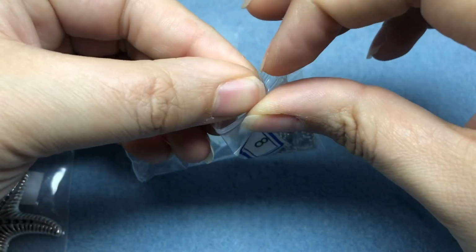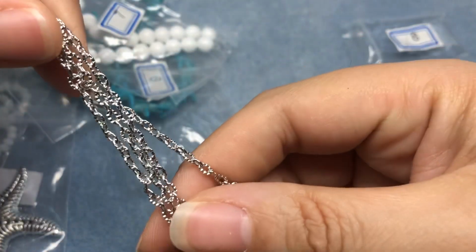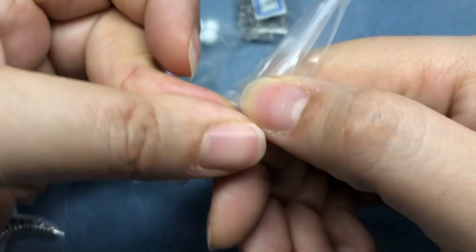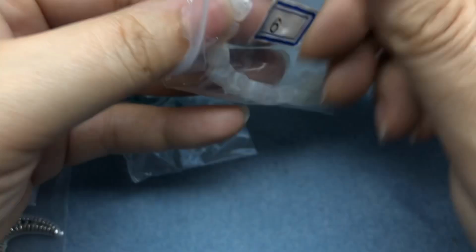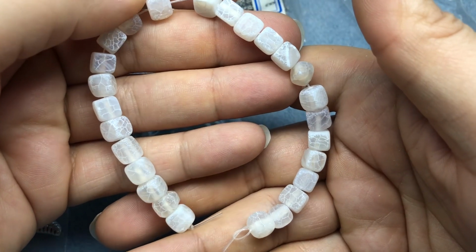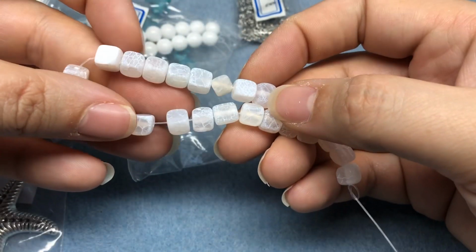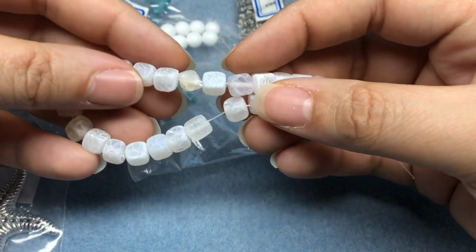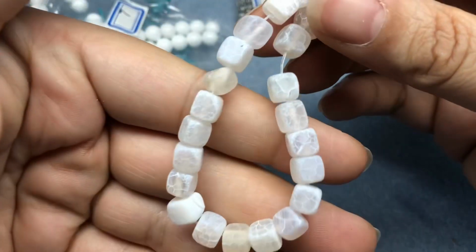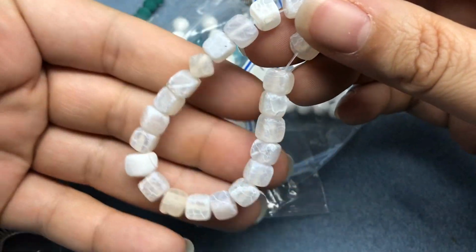Number eight is an approximately 1 meter, 4 by 3 millimeter textured steel oval chain, lead and nickel free. Okay. Number nine is an approximately 7-inch strand of 6 to 8 millimeter frosted weathered agate cubes. And they say these are heat treated and permanently dyed. These are so awesome. If they put these on site, I'm buying them again because I don't have this shape. Again, that white is reminiscent of moonstone, even though there's no flash, but it's really cool. I'm loving these. In a box of things that I've only loved so far, these are probably my favorite so far.